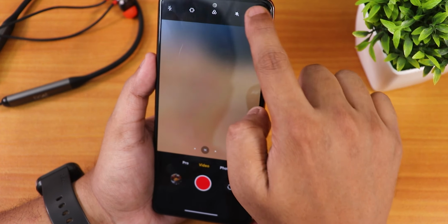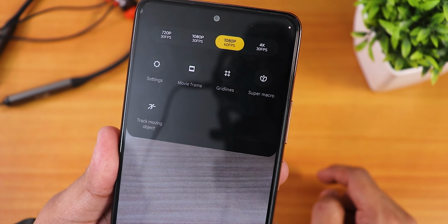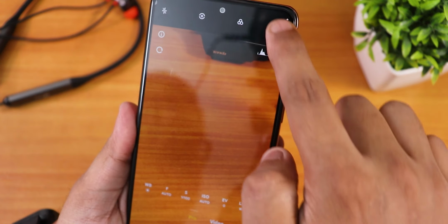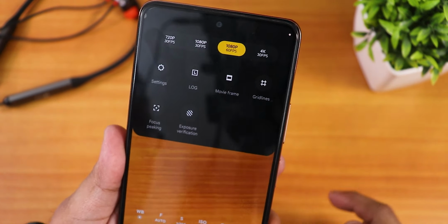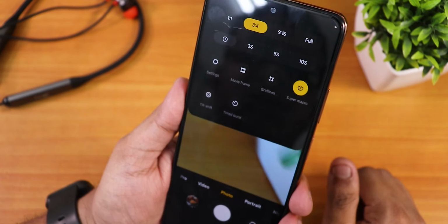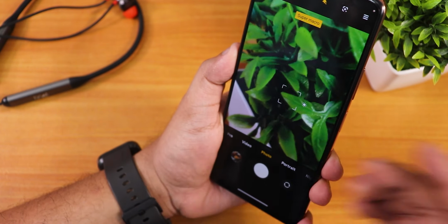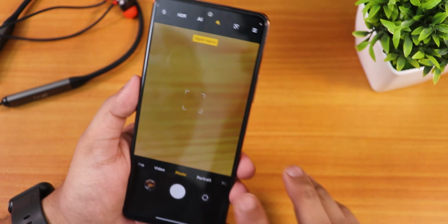And even in the video settings, let me actually switch, there is up to 4K 30 FPS option, and even you can shoot pro videos if you want in 4K 30 FPS. So yes, you will get all these options right out of the box with the MIUI camera on this particular ROM. Even there is the super macro mode. So yeah, you should not be having any issues with all the lenses, and even focusing and stuff is working perfectly fine with the super macro lens as well.